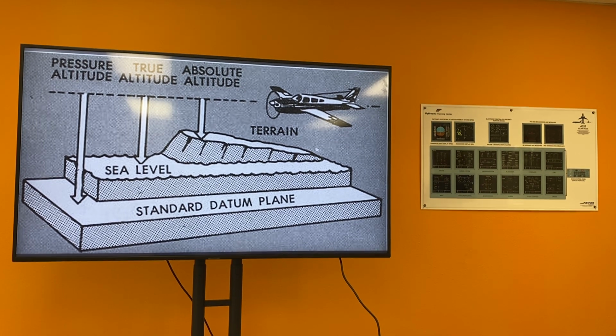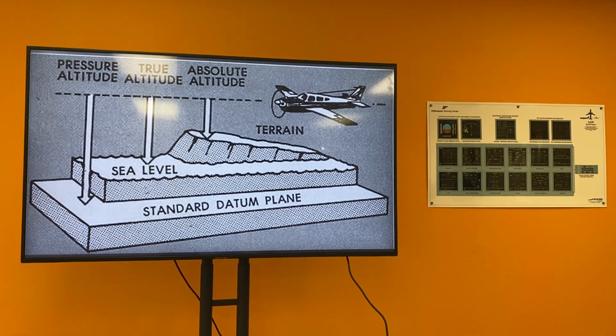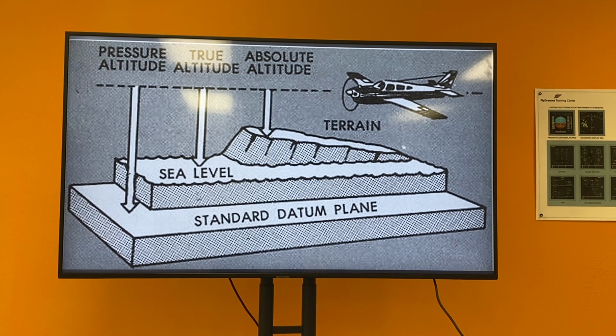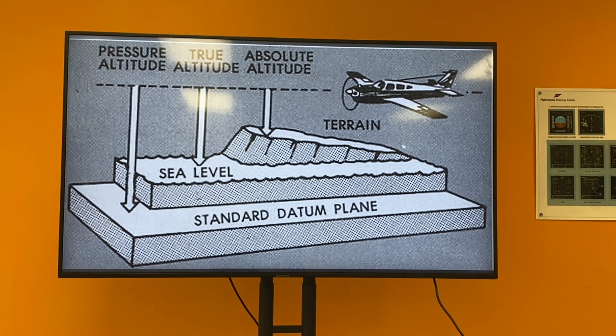Sea level, that's just where sea level is, okay? That doesn't mean necessarily that it has anything to do with standard pressure, okay? It's just where the sea level is for these conditions today and in that geographical location. Above sea level, you have terrain features.